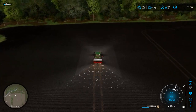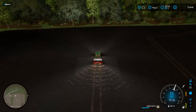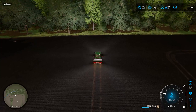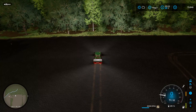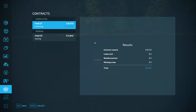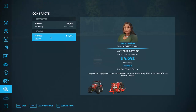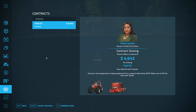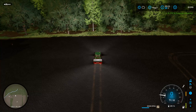Well, that's it for this field. It's been quite a long day and night and morning again. It's 10 to 6. But now that we've finished, we'll get our money for the contract. It's $8,270. There's still a canola contract for sowing. I don't see the point in doing that just now because with the cost of renting or hiring a seeder, you're not going to make much money off the contract.